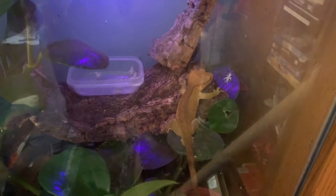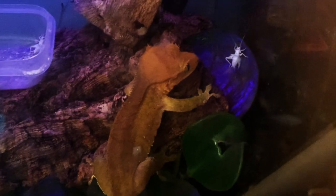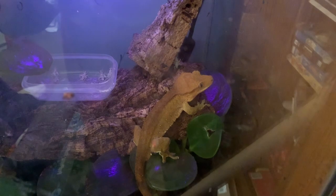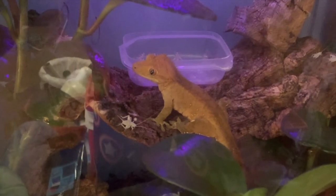Oh, good boy. There's a mighty dragon. Let him lick his lips. Oh, good boy. And that is how you feed a Krat dragon. Oh, get it. You want to get it? But anyway, that's an inside look on the care and keeping of my crested gecko.